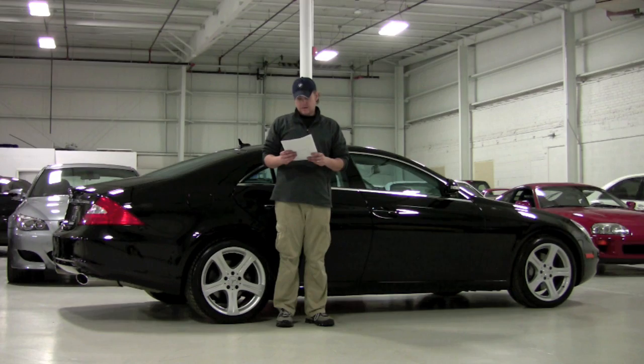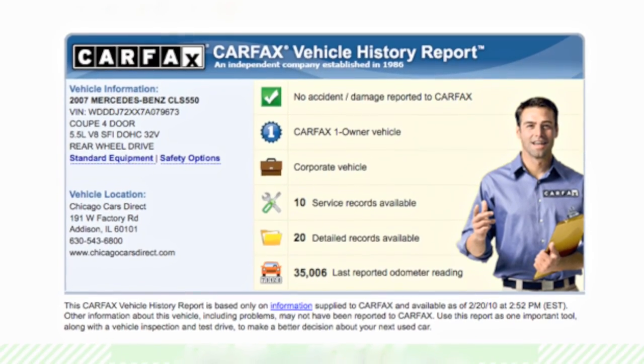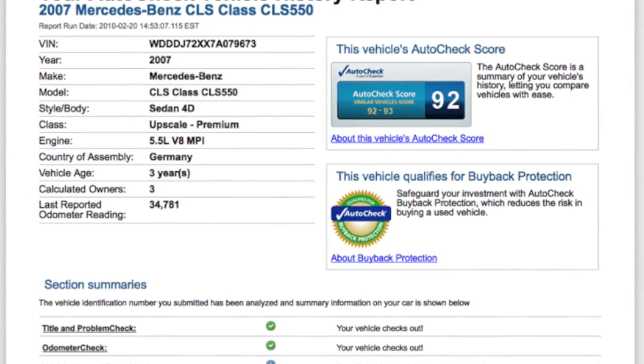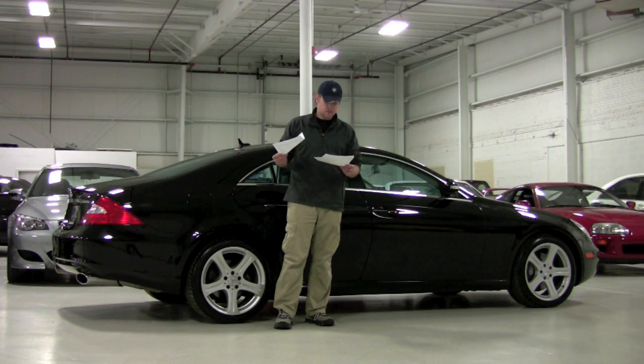I've got the Carfax and AutoCheck vehicle history report here. Clean car, it's a one owner. It actually was a corporate lease, so some lucky executive got to drive this beautiful vehicle for that period. But it's perfect, no accident history. Obviously scores great on the AutoCheck.